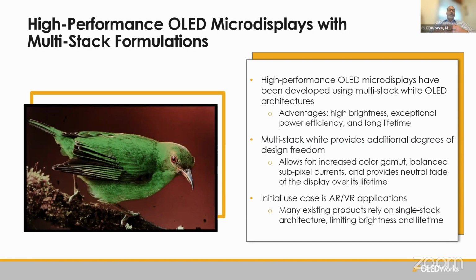You can get increased color gamut. You can get what we call balanced subpixel currents, so that each pixel fades at the same rate, so you don't get color shift over time. The color of the display remains neutral over its whole lifetime. And again, the applications that we're looking at here are very high-end AR and VR applications where extremely high brightness, tens of thousands of candela per meter squared, are required in order to use low-cost optics or to have very low lag time for head movement, so that the user doesn't get that delay response from turning their head.